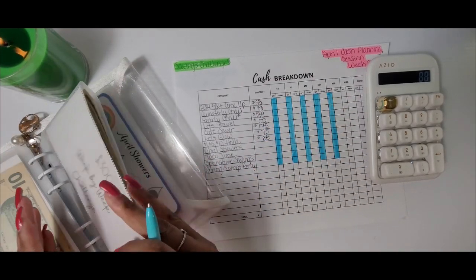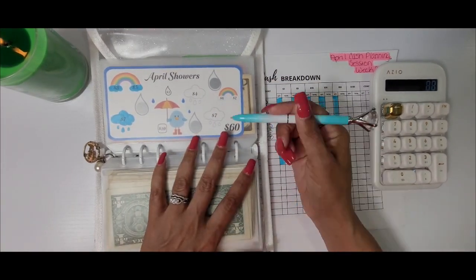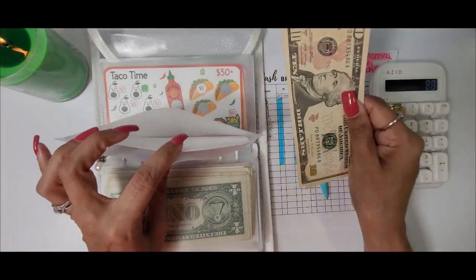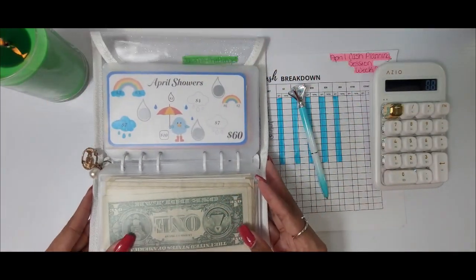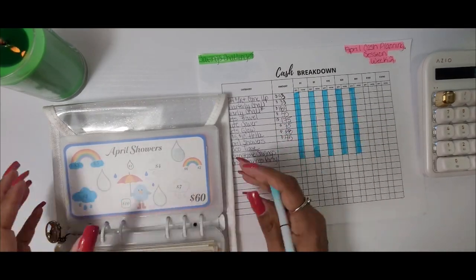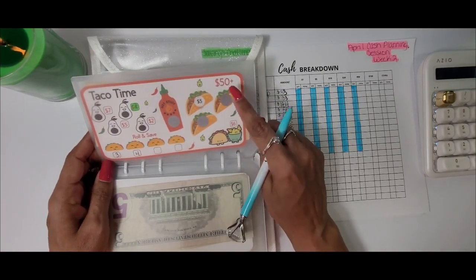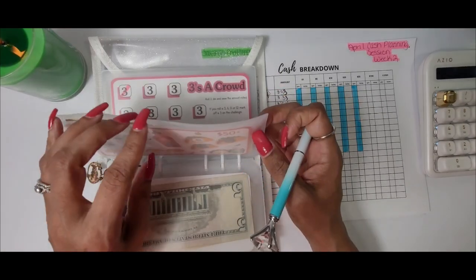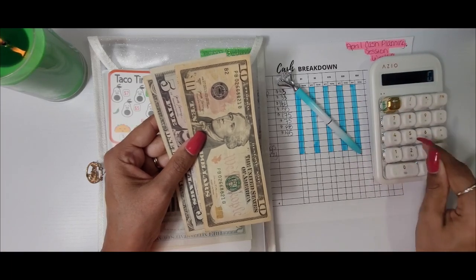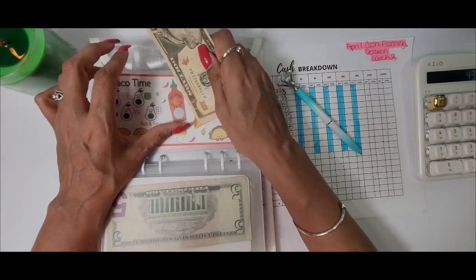And then we have April showers. Now with April showers, the goal is 60. I have already put $15 into this challenge. So in order to complete it, I need to stuff it with, what's that, 45. And then we have Taco Time. Taco Time, the goal is 50. If I'm not mistaken, I budgeted $65 for this challenge. We currently have in here 16. So I'm going to budget, it says 49. I'm going to put $50 for Taco Time.